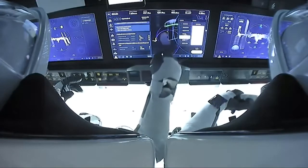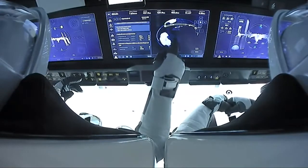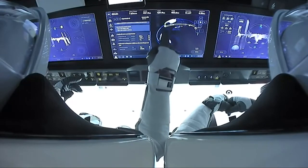This awesome view over the shoulder of our commander and pilot, Mike Hawkins and Victor Glover, just monitoring the mission. Dragon is flying autonomously. And this is a view from station from the Node 2 port that Dragon will be docking to. You can see the sunlight hitting Dragon as it gets closer and closer.